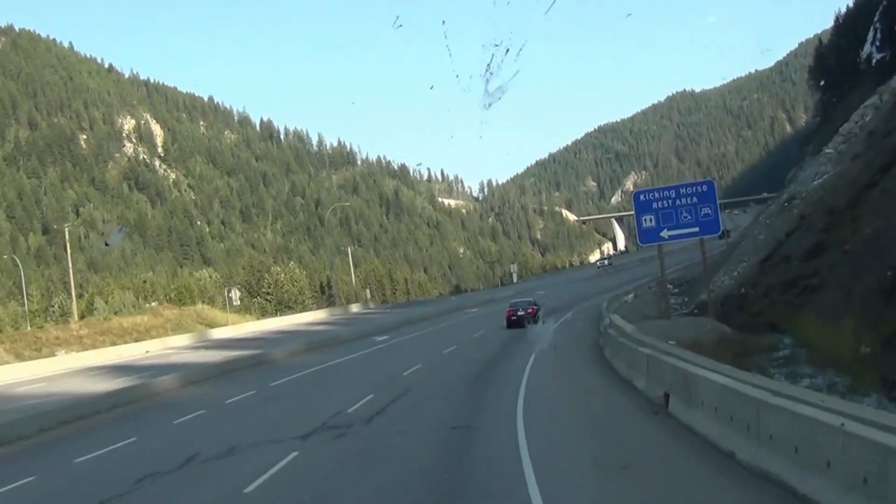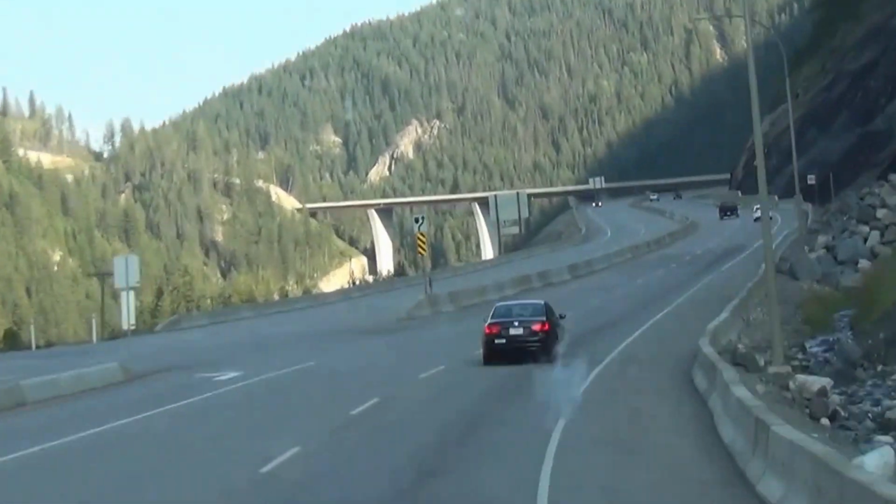There's the bridge we're going to cross over up above. You can see we're going to gain quite a bit of altitude.